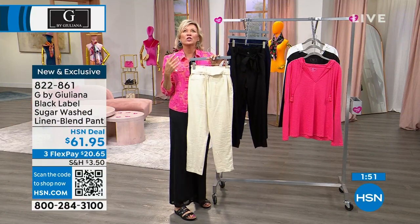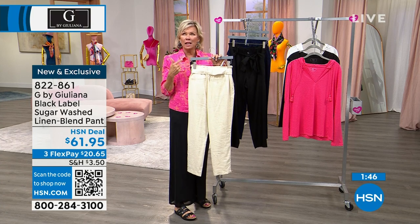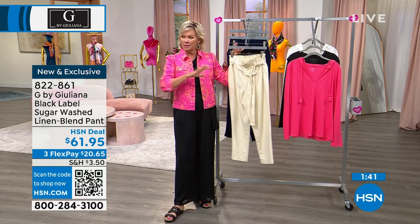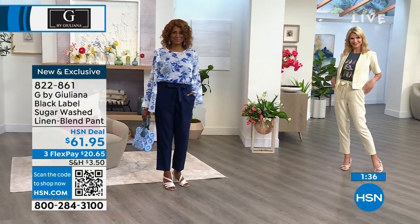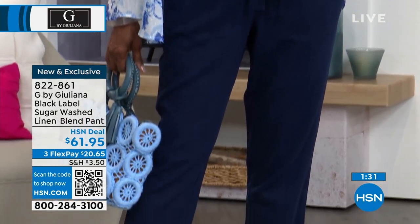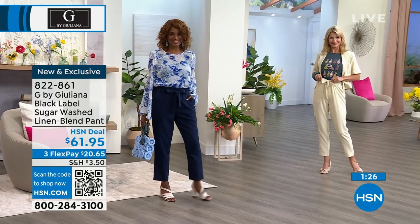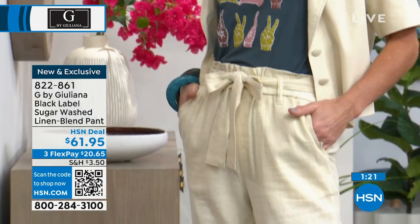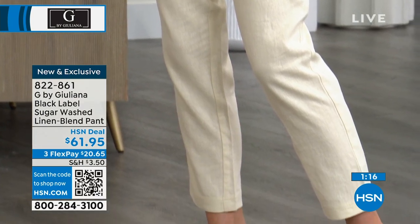I searched for several years before I could find anything like this, and I love that you've incorporated it into your collection. This is from the black label. This isn't part of the everyday collection. That's why it's so elevated. It's such a good look. You could wear it lower, but I like it worn higher at the waist. I love how wearing it higher, it really drops at our natural waistband. Yes, it definitely does.